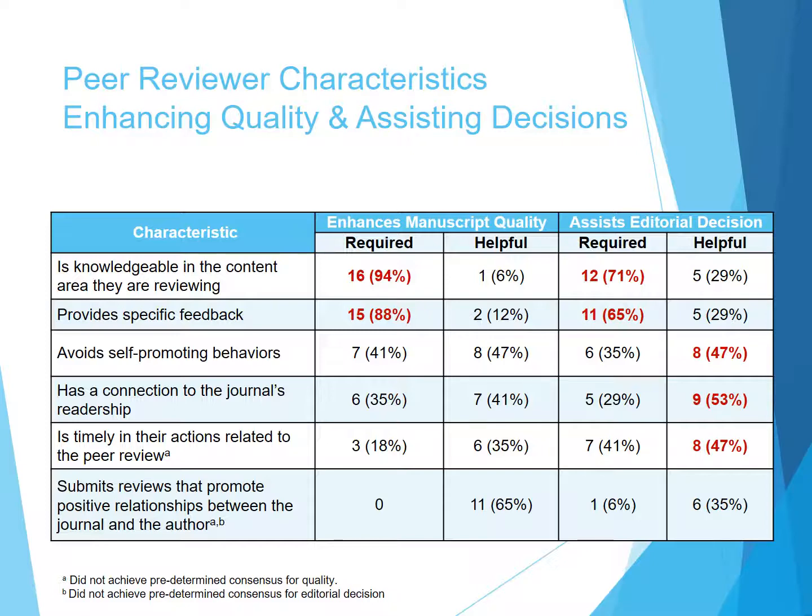It's really difficult for an author or for an editor to understand what needs to be changed if you can't provide specific feedback for elements. Sometimes it could be very specific for a certain paragraph or a certain sentence, and sometimes it's geared more towards a specific section within a paper. But being able to provide as specific feedback as possible is extremely helpful for manuscript quality. If you look on the right side here, in helping with the editorial decision, both of those elements are required from the perspective of our group to help assist with that editorial decision.